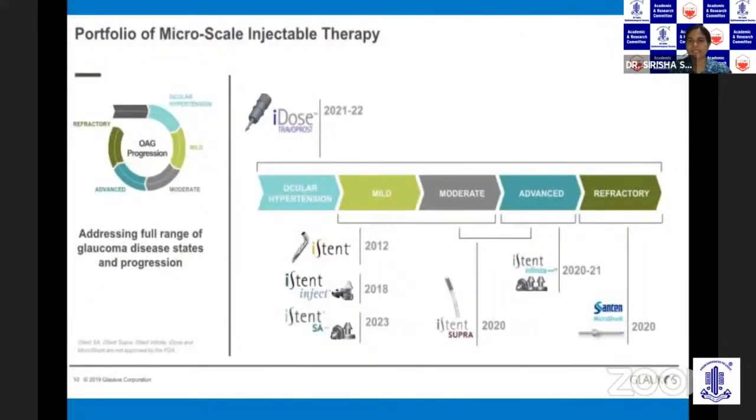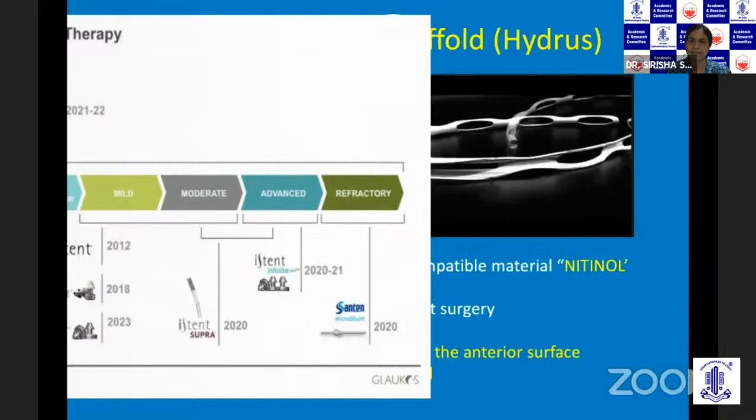If you look at this slide here, they have gone through a huge number of iterations, and there are several new generations coming up starting from 2012 onwards, and new ones are in the market: iStent, iStent Inject, iStent Supra, and now you have iStent Infinite.